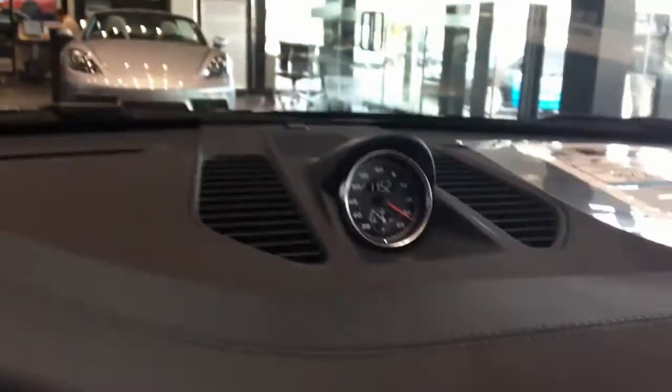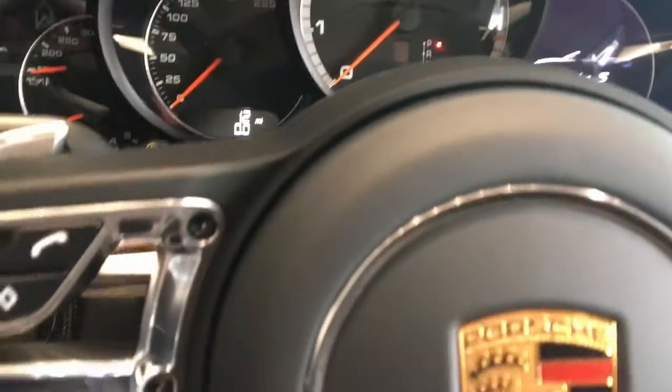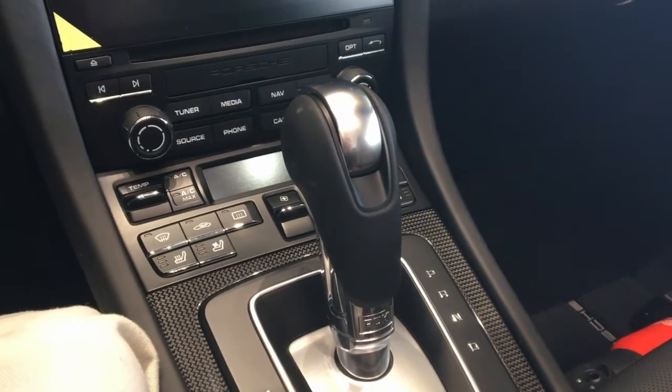It's a very nice infotainment system. Get the Sport Chrono clock package, tachometer, speedometer. Those are both analog. Over here you got a digital gauge. Such a cool car. Imagine one of these with a manual transmission swap. That would be absolutely insane.